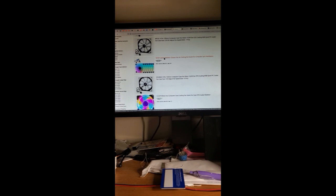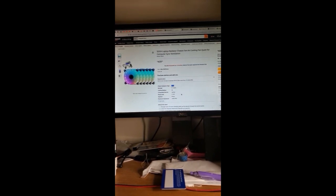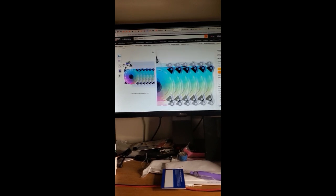But here's an RGB one. Let's take a look at that. And it's a six pack. So you're paying less than, wait, is it? Yeah, a six pack, right? I think it's a six pack. But oh no, it's six pins. So you can't connect it to your header on your motherboard. You have to have a controller.